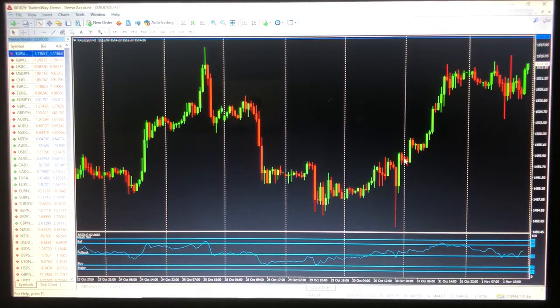So let's count out. 6 p.m., 7 p.m., 8 p.m., 9 p.m., 10 p.m., 11 p.m., 12 a.m., 1 a.m., 2 a.m., 3 a.m. So we're looking at this candle right here. This 3 a.m. candle is the candle that will be moving when you wake up at 3:40 a.m. Eastern Standard Time, and you will see this candle moving.